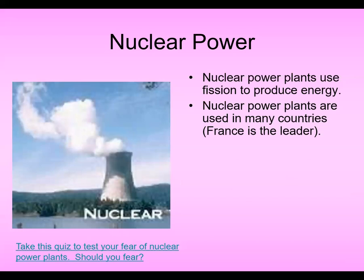However, a nuclear power plant, instead of burning something, just allows that uranium to split apart, and that releases the energy that heats the water, creates the steam, and then that steam goes up through a turbine. Those turbines spin to generate electricity, and the steam just leaves the top of the nuclear power plant.